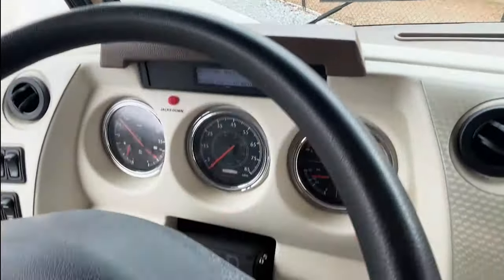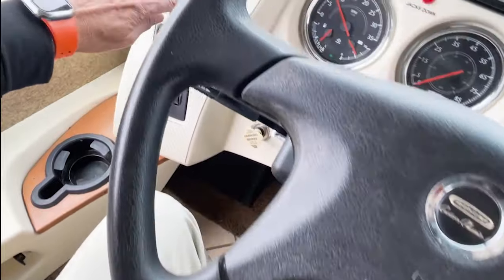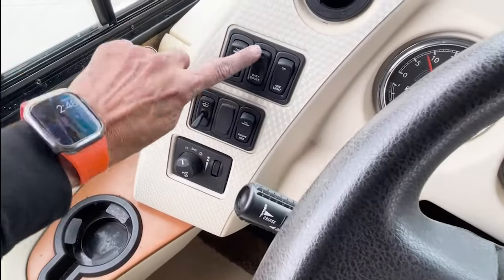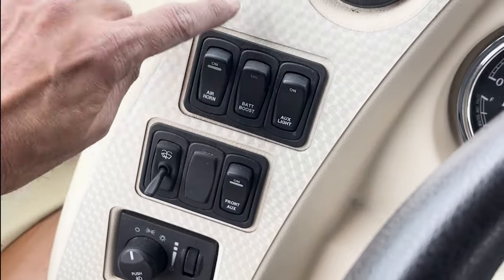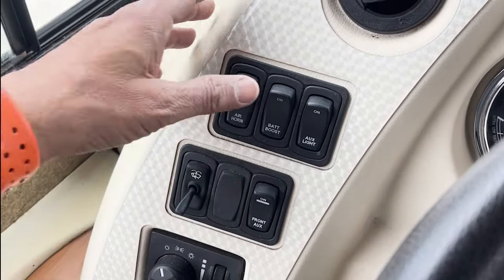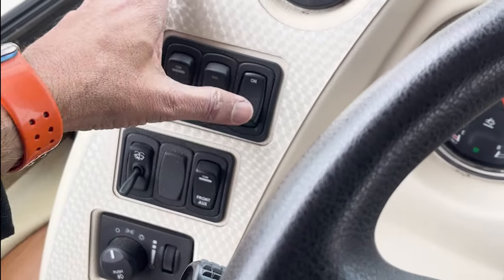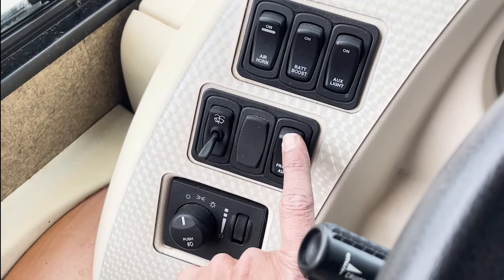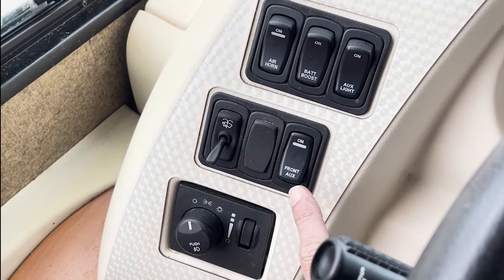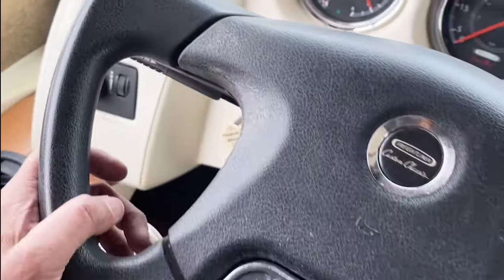Okay, all right. Horn button here, battery boost button here. You've got coach batteries and chassis batteries. If one of the sets is dead, you hit this and merge them. That's auxiliary light on. These are your wiper blades here. Front auxiliary lights on and your headlight switch here. And then I think that's about it.